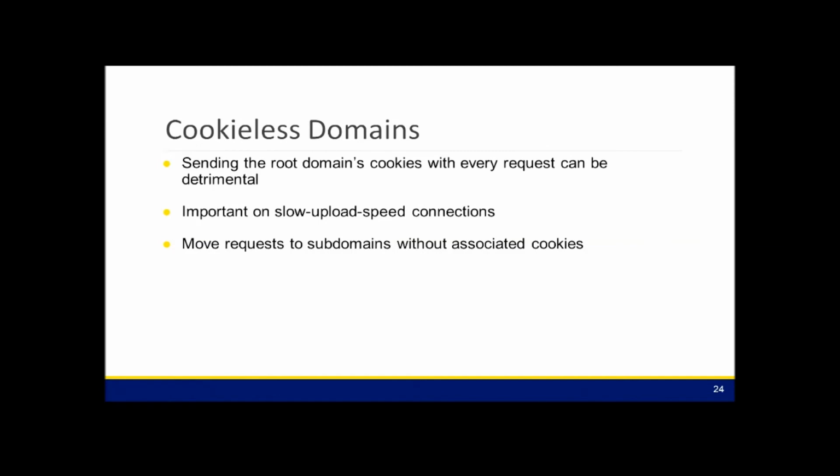Cookieless domains is an optimization that prevents the sending of the same cookie data with every single request on a page load. Cookieless domain works by rewriting the base page to shift resources off of the root domain onto subdomains without associated cookies. Cookieless domains is most helpful for clients with slow upload speeds.